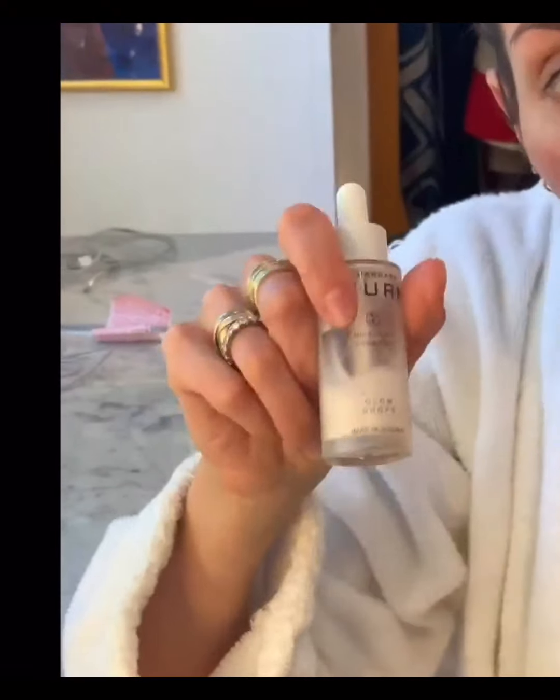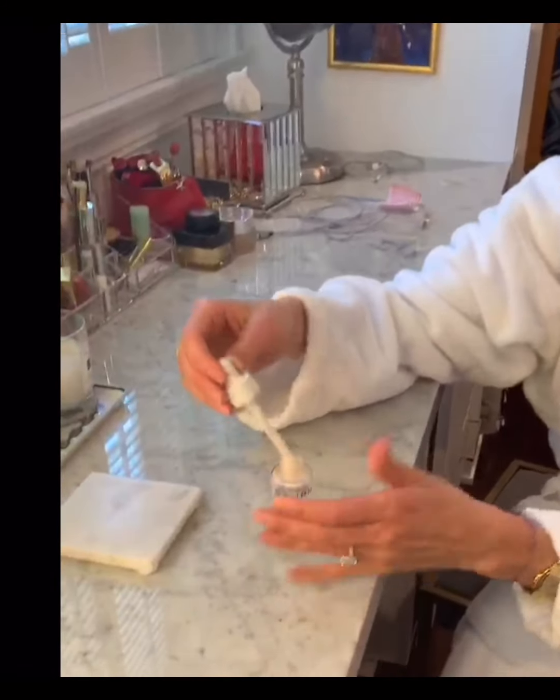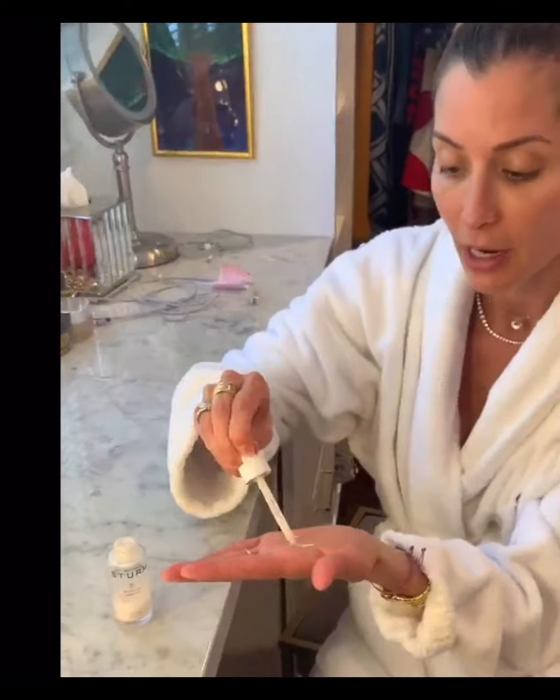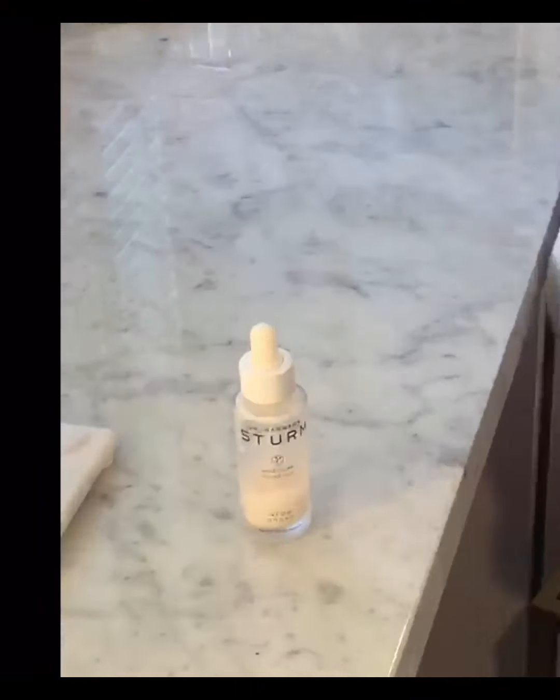Another great gift for mom would be these Dr. Barbara Sturm, based in Germany, glow drops. They are so fabulous. I can't even tell you. When I'm jumping out of the shower, running out the door, and don't have time to do a full beauty regime, I just take some of these, little dab, put it all over my face, my neck, even rub the excess onto my hands, and I've got an instant glow.